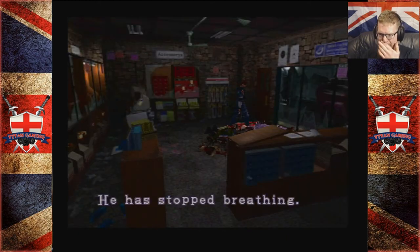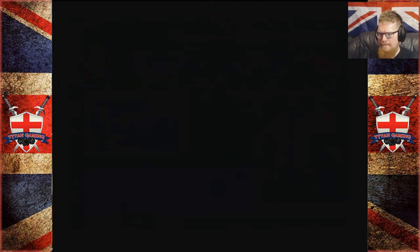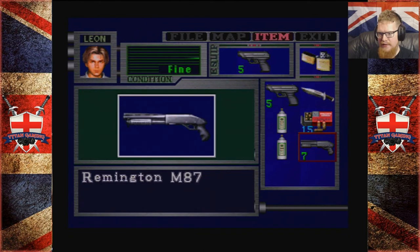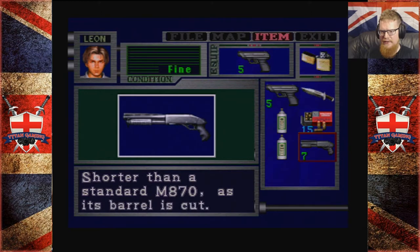He has stopped breathing. Will you take the shotgun? Yeah. Was there always a space with the shotgun? I don't think so. Remington M870. Bulldog. Doesn't call it a bulldog in the actual release. 12 gauge shotgun rounds. Shorter than a standard M870 as its barrel is cut. I don't know if it mentions that.